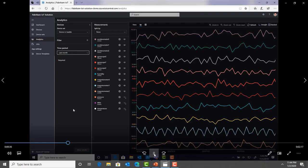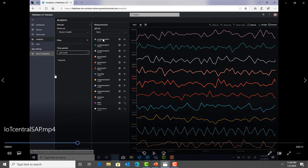In this case, this information is the data coming from my MX chip. Accelerometer X, Y, Z, gyroscope X, Y, Z, humidity. This is coming from my MX chip. So basically what I'm doing here is showing you the analytics being generated from the device.